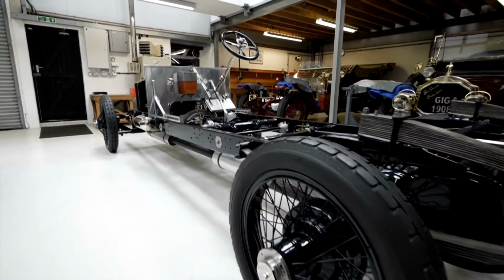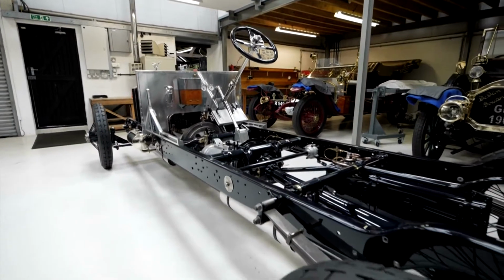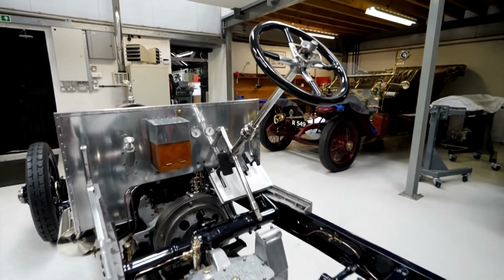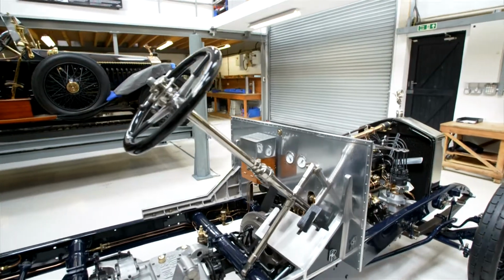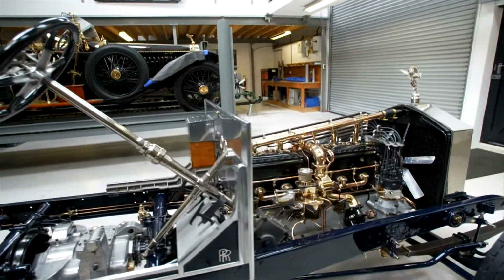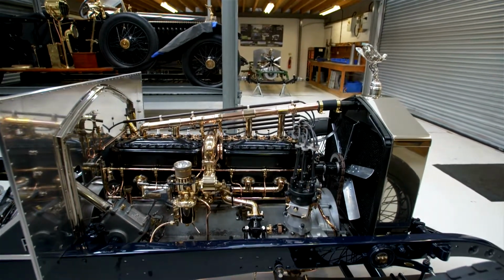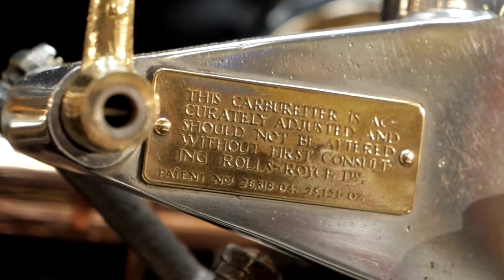The chassis is finished, exactly like Rolls-Royce would have made it and sent it to the coach builder. We all love to see these beautiful Silver Ghosts, but it's ironic that the automotive masterpiece of Sir Henry Royce is always hidden by the good work of the coach builders.